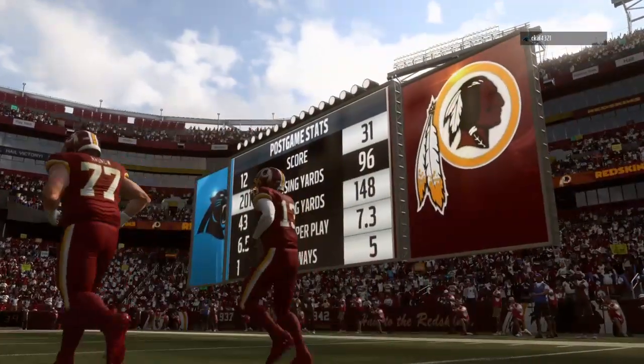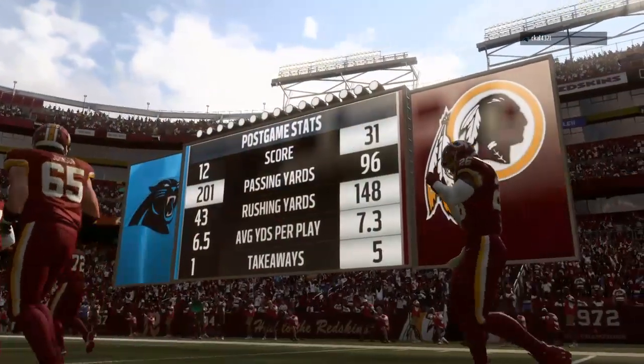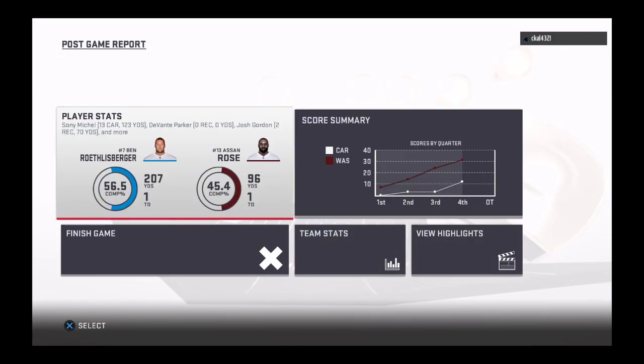So for Washington, they move back over 500 at 3-2 now on the year. And they'll get to stay put for a few days as they'll host the Dallas Cowboys next week. Meanwhile, for Carolina, they'll fall to 1-4 with a loss. And they'll look to get back in the winning column next week.